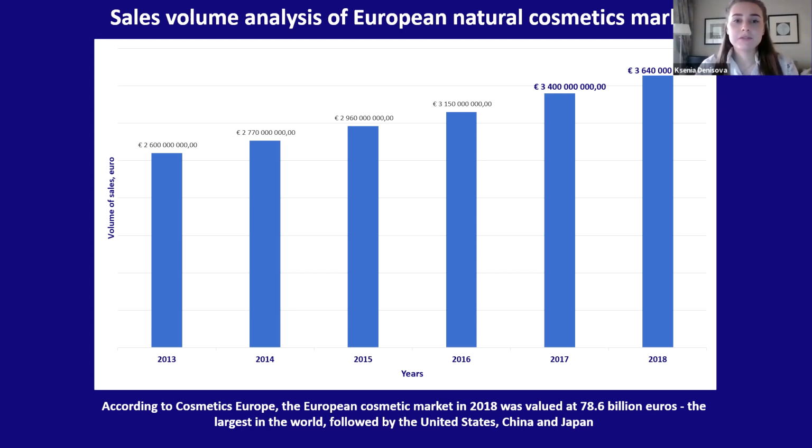And this trend continued to grow, and we can say it's about all markets, not only European, but at the same time the US and Asian markets of natural cosmetics. And also I want to say that when we were at an exhibition last year, we were speaking with large world-famous companies such as L'Oreal and Chanel, and they were already at that moment searching for natural ingredients.